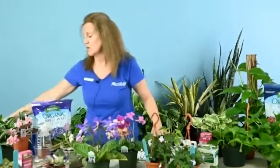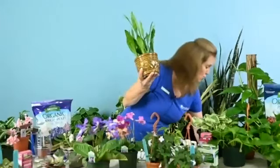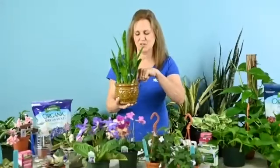You want your Sansevieria to dry at least a third of the way down from the top. Stick your finger down in there. So this is one that I brought from home. I actually grew this from one leaf through propagating. So we'll talk real quick about propagating Sansevieria. They're a really fun plant to propagate. But I grew this from this.